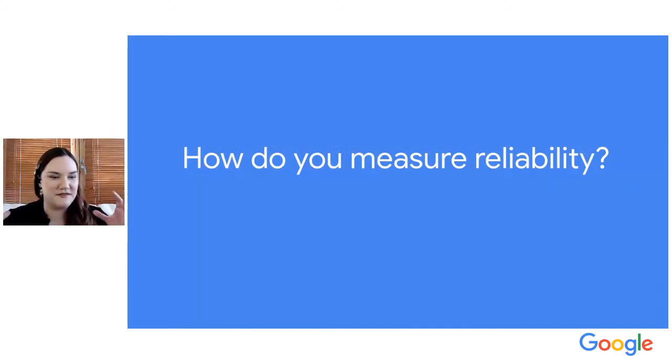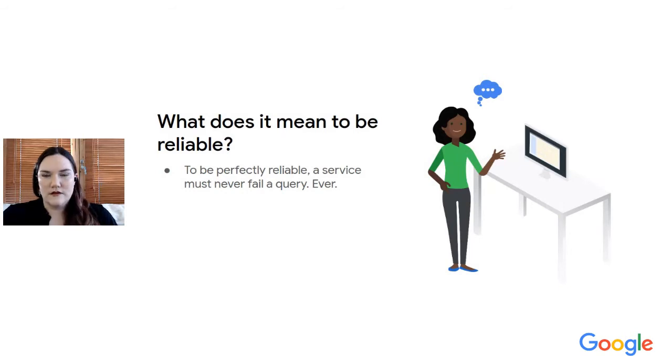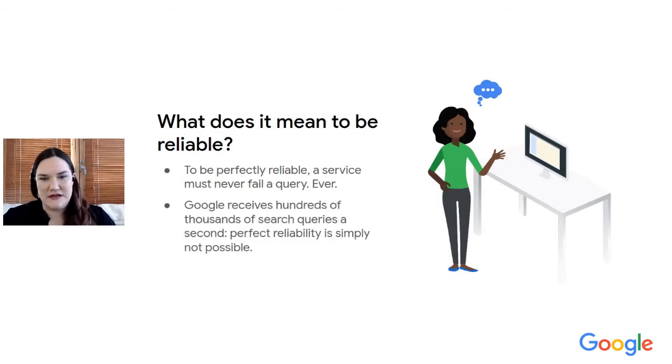So, okay, we have this scale, but how do we measure the reliability of it? What does it mean to be reliable? To be perfectly reliable, a service must never fail a query ever. But obviously, this is very difficult, and probably isn't even possible. Google receives hundreds of thousands of search queries in a second. And while we can't reach perfection, we can get very, very close. And we find that if we can get very, very close, it's good enough for our customers.